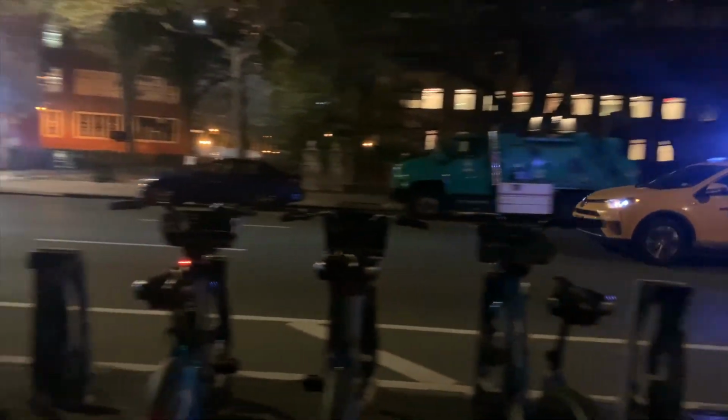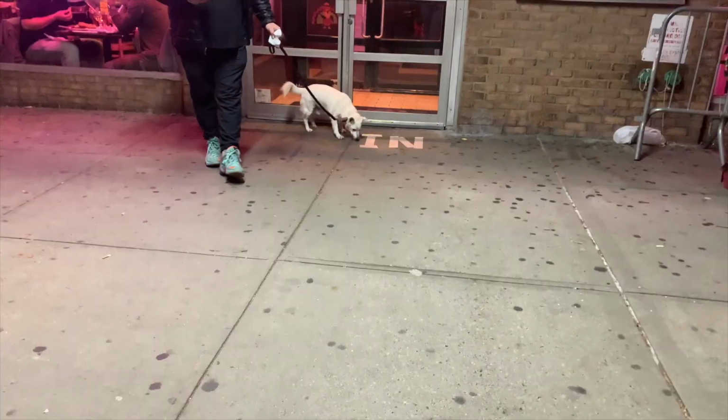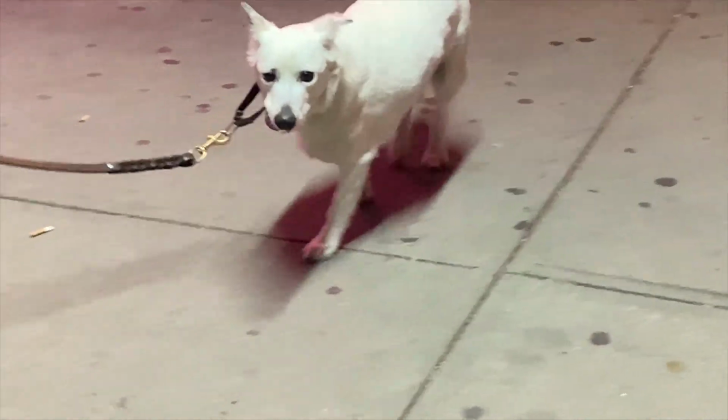So guys, I'm on the city bike. We about to go for a ride down to Home Depot. Here it is, here it is. There's Cuzzo. City bikes. Luckily, I got an electric one. If you know, you know. Oh my god.